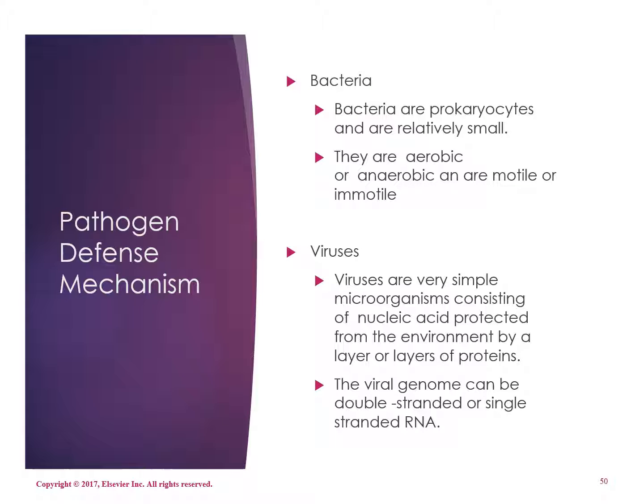Pathogen defense mechanisms. Bacteria. Bacteria are prokaryotes and are relatively small. They are aerobic or anaerobic, motile or immotile. Viruses are very simple microorganisms consisting of nucleic acid protected from the environment by a layer or layers of protein. The viral genome can be double-stranded or single-stranded DNA or RNA.